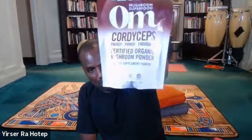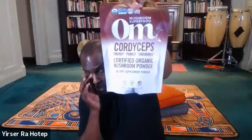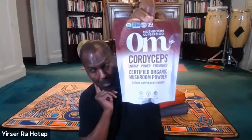Okay. Now, these are mushrooms. So this is your cordyceps mushrooms, okay? And so these are good for your respiratory system. And so you're doing yoga. You wanna have a strong respiratory system. When cordyceps was first discovered in China, only the emperor had access to them because they were so rare to find. And so mushrooms, they give you energy, power, endurance. That's what it says here on the package, right? And so this is in a powdered form.